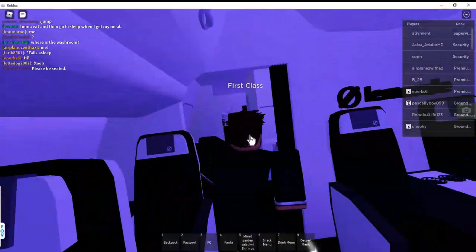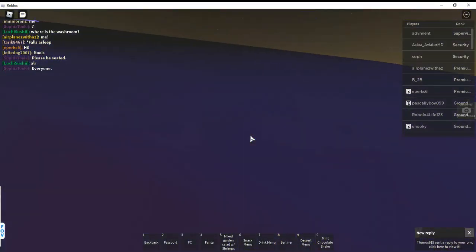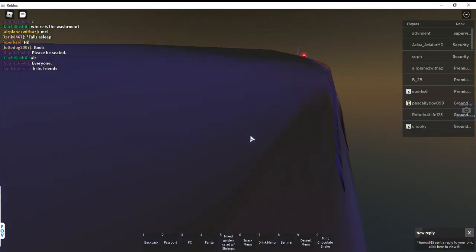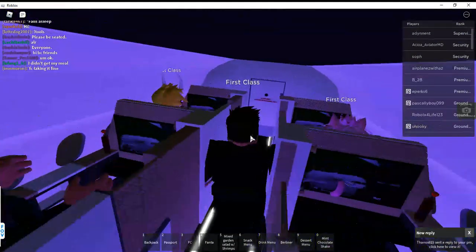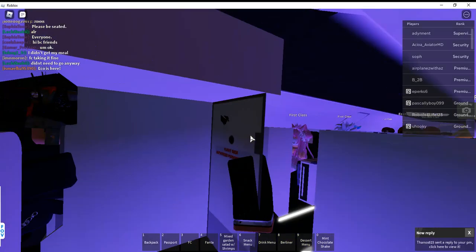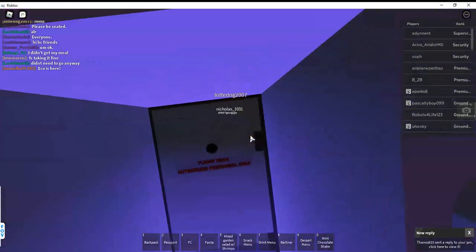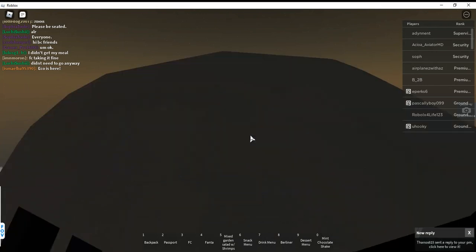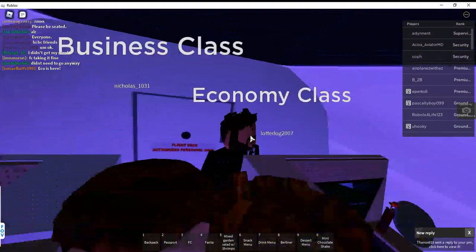Now if I can, I'm gonna show you guys the cockpit. Hopefully I don't get in trouble. I'll just tell them I'm recording and this is the staff seating area, where extra passengers sit. Anyways, guys, this is the cockpit. Yeah, guys. This is what the cockpit looks like.